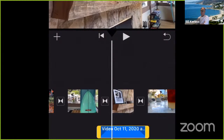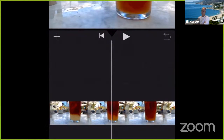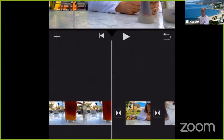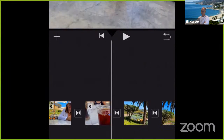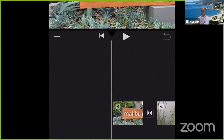So I always like to get little cut shots. It's kind of my style, and I love this one of the iced tea. So I've gone through here and done a pretty good job of taking out the sound. Don't want to spend too much time on this, but we've also captured, I think, a good essence.